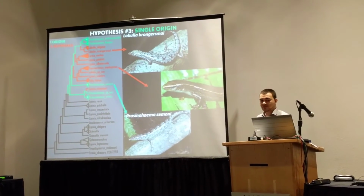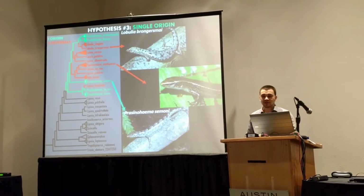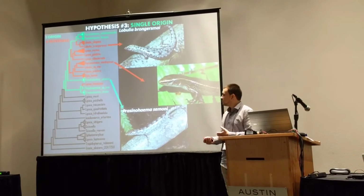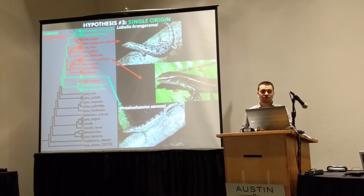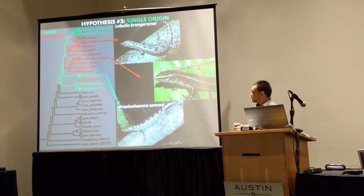The last hypothesis that I want to share with you today is a single origin hypothesis. This is best explained by a single, more ancestral origin of green blood, followed by multiple reversals to red blood. Now, with 5 total changes on the tree, this tree is actually less parsimonious than the first 2 that I presented. But we're not going to rule it out just yet.